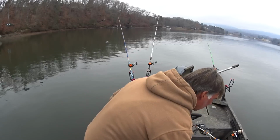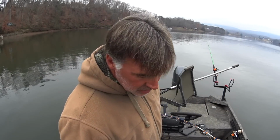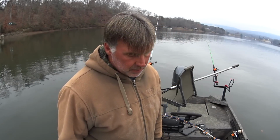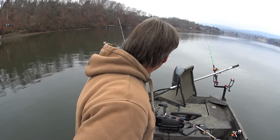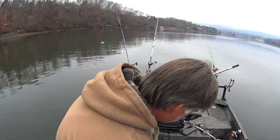Well, that first fish wasn't too bad. Most of my donuts are on the floor of the boat, but I guess I won't complain. It's a pretty good fish.